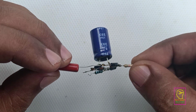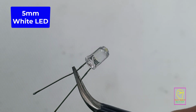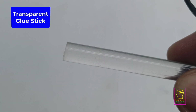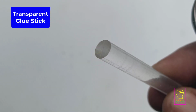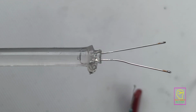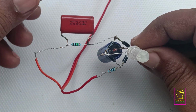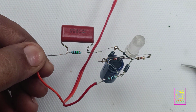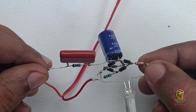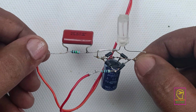A 5.1 volt Zener diode is used to clamp the voltage to a safe level, and a 2200 microfarad electrolytic capacitor is used for filtering. This filtering capacitor also acts as an energy reservoir. When the power is present, this capacitor charges up. In the event of a power failure, the stored energy is immediately released to a white LED, keeping it lit for a short duration, typically around 12 seconds. The larger the capacitor value, the longer the backup time you get after a power cut.